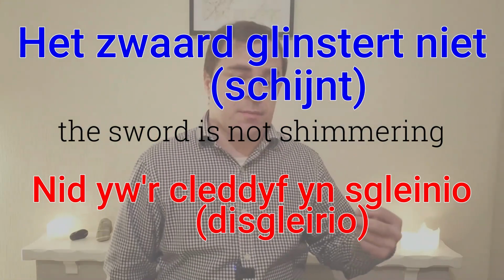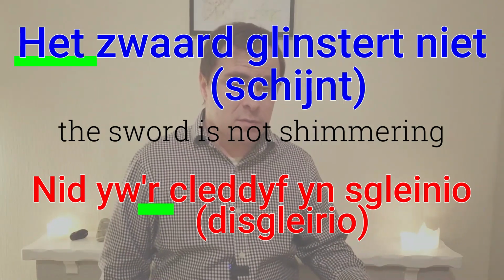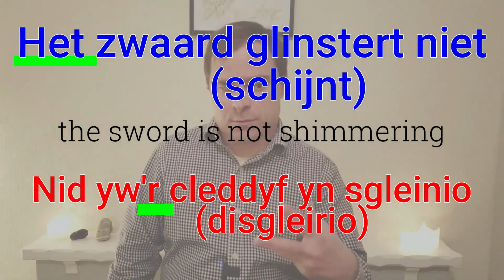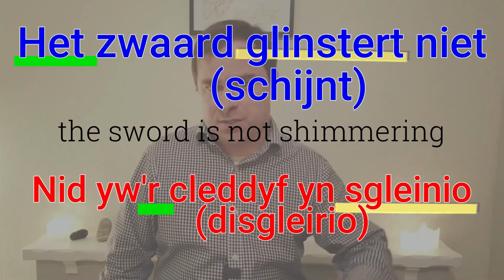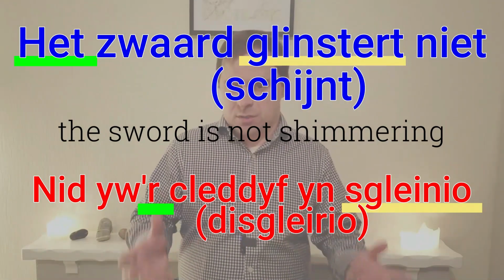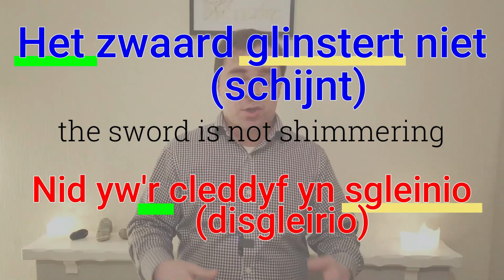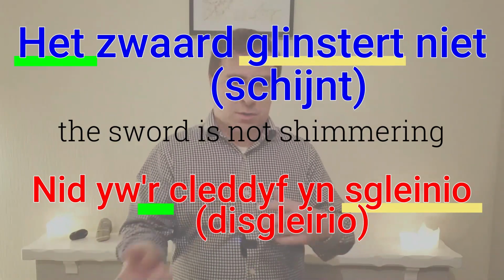So there's two big similarities there. You have the word the, which many languages don't. And the word for shining or conveying that sense has a GL sound in it somewhere. So there's a lot that is similar between Welsh and Dutch. It's not just learning a language where it's going to be so alien to you, you don't even know what's going on from Welsh or Dutch to the other.